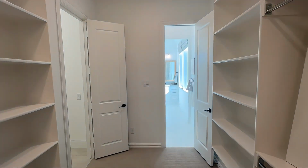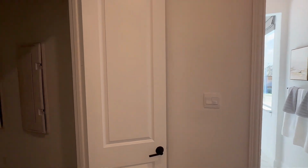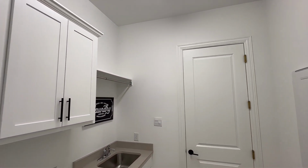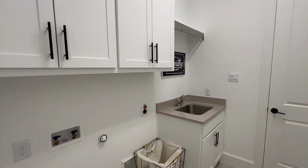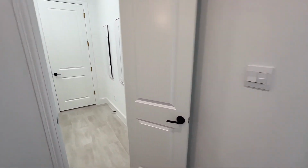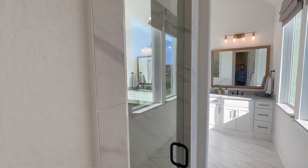And then right off of this closet is the utility room. So you don't even have to take hardly any steps to get your clothes washed. It's just right there and so convenient. I am just absolutely in love with this closet.